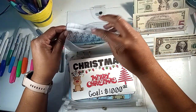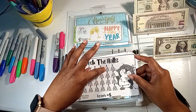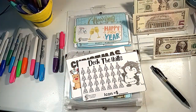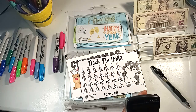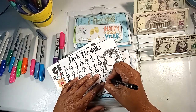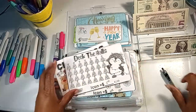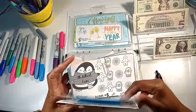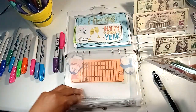And let's do Christmas tree one. This one has 1, 2, 3, 4, 5, 6, 7, 28. 28 times 5 is $140. Let's do each icon at $5. And that will bring us to $140 on that one, getting us closer to our Christmas goal. All right, that's Christmas.